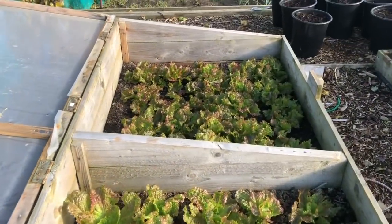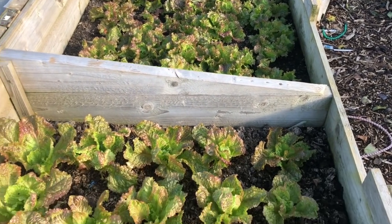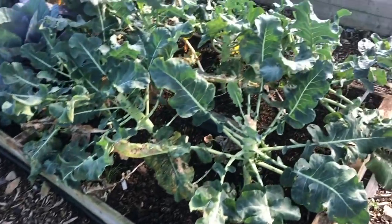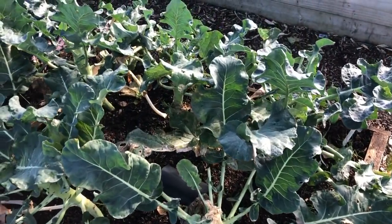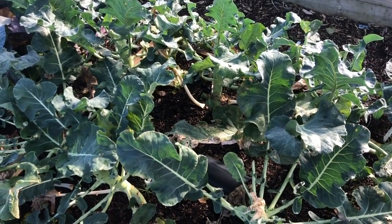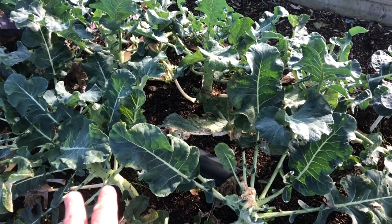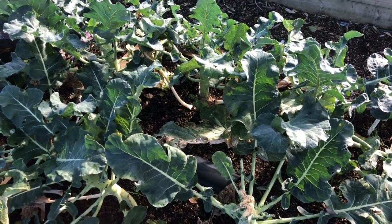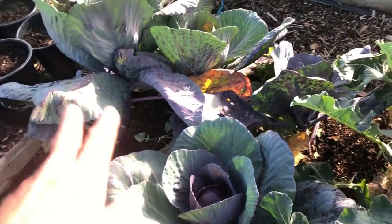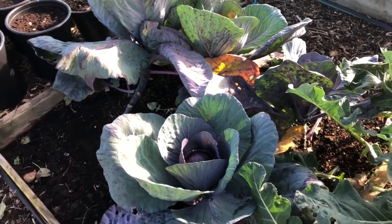Two lovely beds of Grenoble Red. This is one of the beds that we're harvesting. Calabrese that we've pretty much finished, just growing for side shoots because we've nothing to go in this outside bed now. So this will wait until probably March time before this gets replanted. And there's a few red cabbages here that are coming on nicely, and they'll be ready probably December, January.